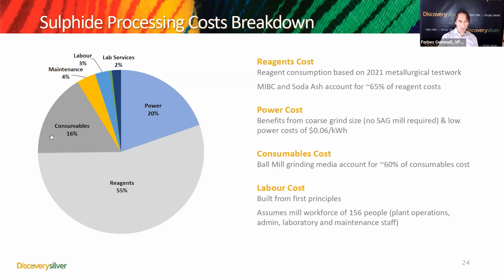Consumables, that's relatively low because there's no SAG mill, and labor relatively low given the cost-effective nature of Mexico labor, certainly significantly more cost-effective than the US and Canada. So ultimately, as a result, the reagents are actually the highest contributor. And these costs were built up, again, from first principles by Ausenco, and were based on our very detailed metallurgical test work program. So again, there's a lot of confidence in these numbers.